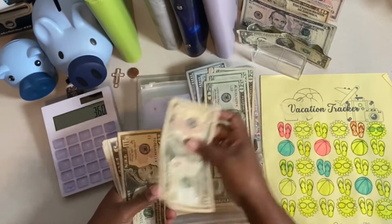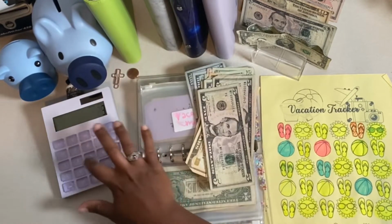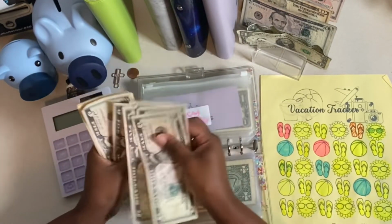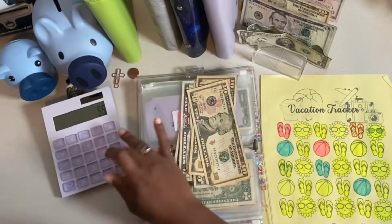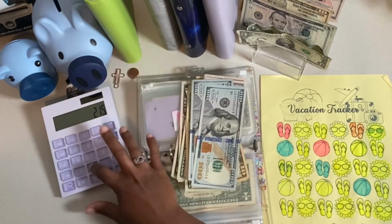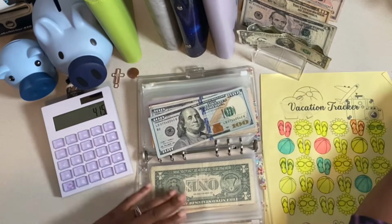So the rest is a plus 10, 20, 5, 10, 15, 20, 25, 30, 35. I messed that up. I don't know how I got cleared out. 5, 10, 15, 20, 25, 30, 35. 10, 20, 40, 60, 100, 200. So we have saved a total of $415 for the vacation challenge.